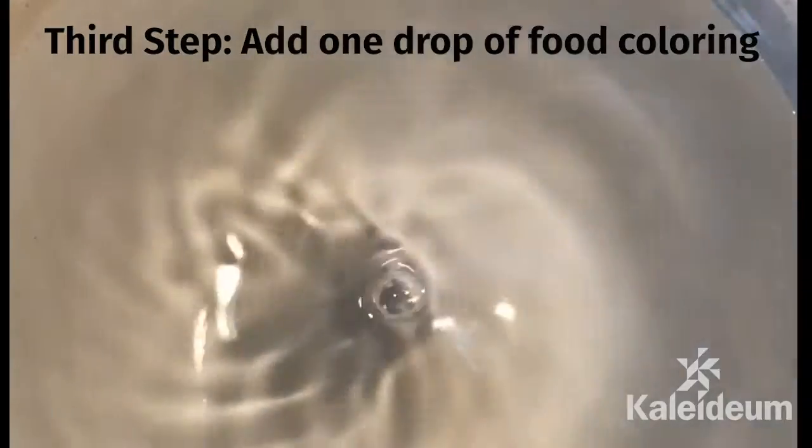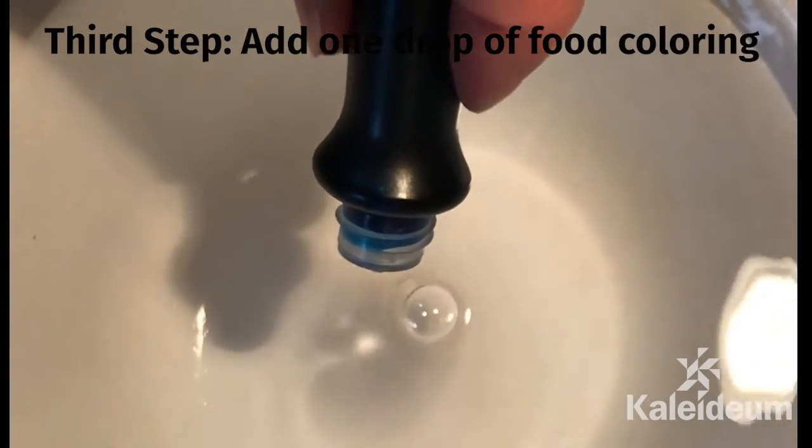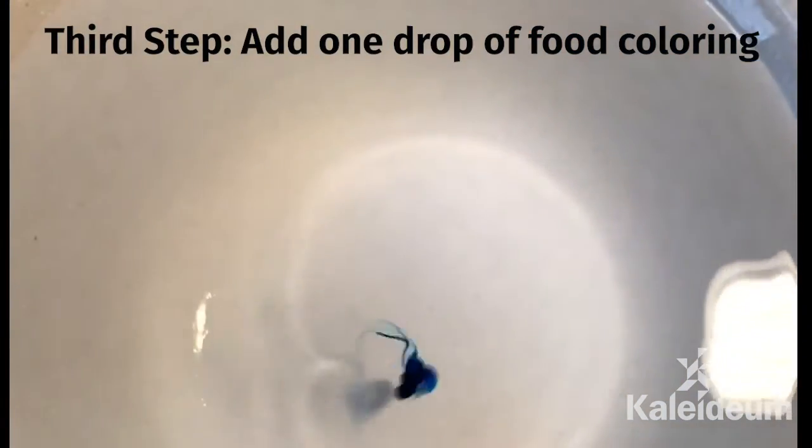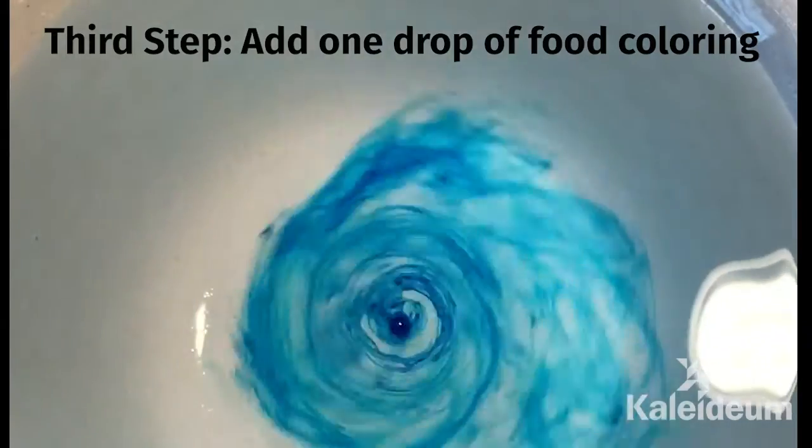to form. So we have that moisture source, we have that spin, and once we really got things going in the ocean here, let's uncap our dye and just drop one little drop in the middle and see what happens. You can already see it's starting to move around, and there it is. That is our hurricane that we just made.